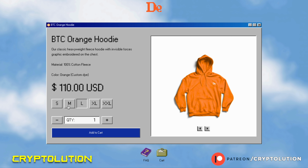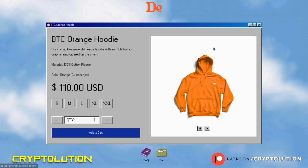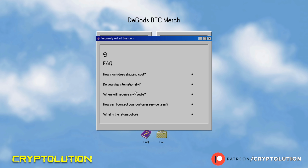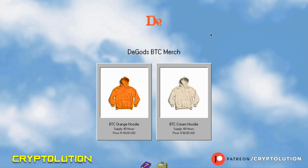And so you can actually order any size that you want, but again, they're all sold out. They're not selling anymore. Even if you try to check out, it's just disabled. But also they had things at the very bottom, which is the cart and the FAQs. Again, such nostalgic experiences through this all. But I don't want to spend too much time just talking about the website interface. Let's talk about the people that own these hoodies.